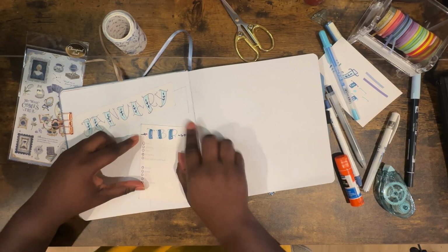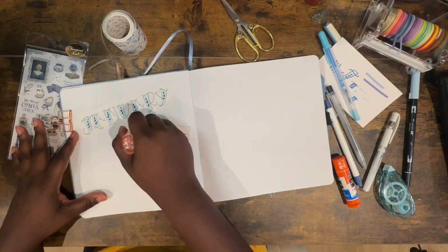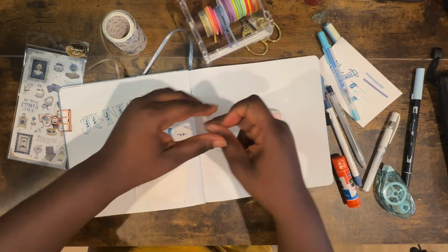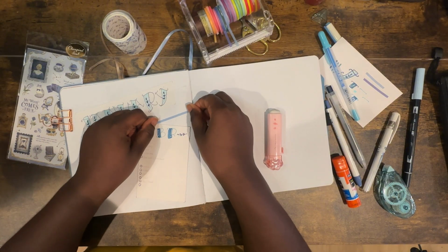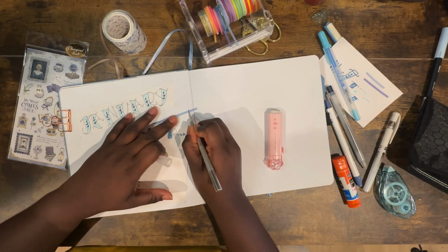It will make more sense when I get to those points where I'm filling them in, but first I'm going to erase the lines around the cards that I drew for the outline of the cards, and then I'm going in with my first washi tape, which is kind of a light blue thin washi tape, and I'm just going to use it to outline those lines that I just erased for both cards.